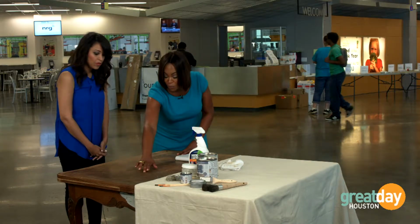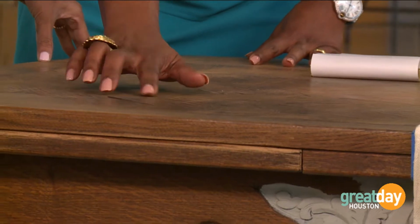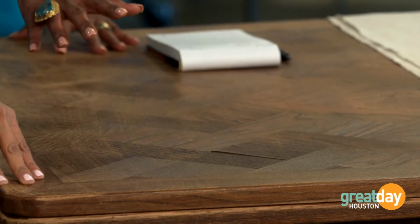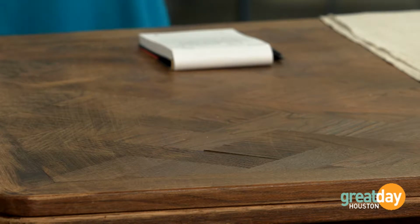But if you look at this table right here, you can see where the water has penetrated, raised the wood, but brought up the grain. The cool thing about this is that we all know shabby chic is in, the distressed look and weathered. Well, if this isn't weathered, I don't know what is. And maybe it's kind of an insider secret.